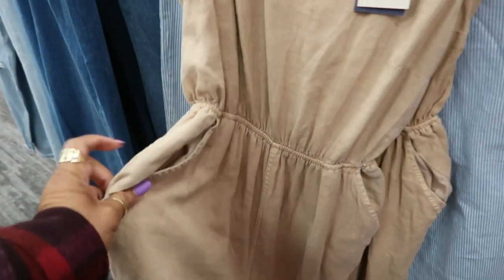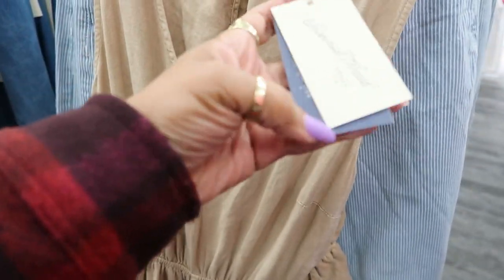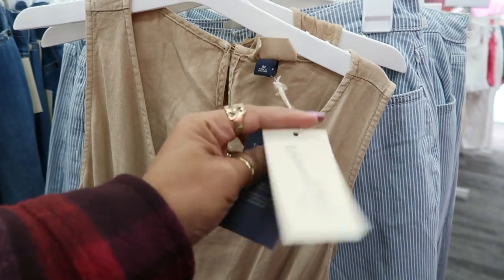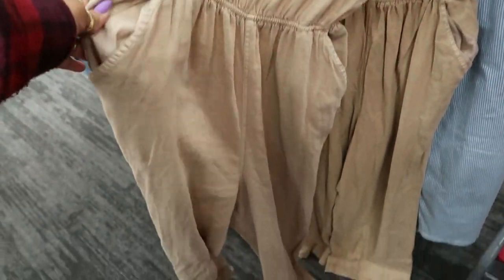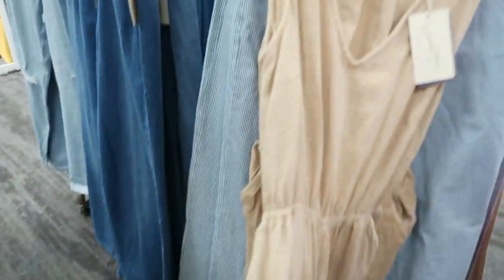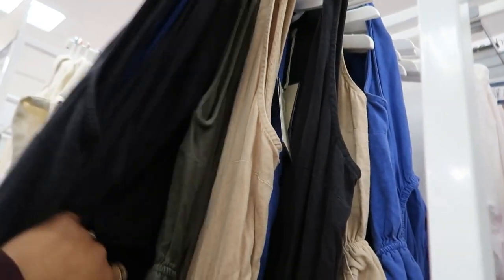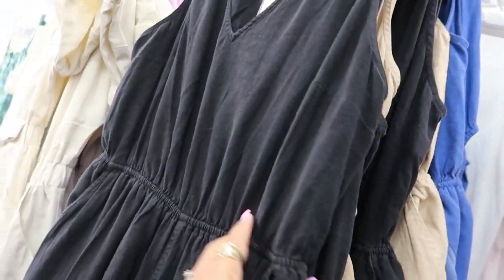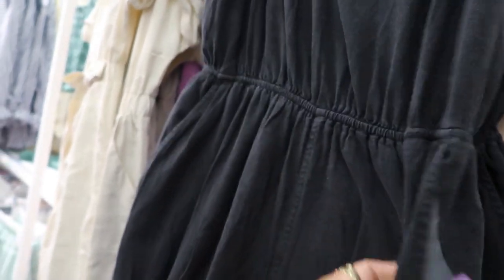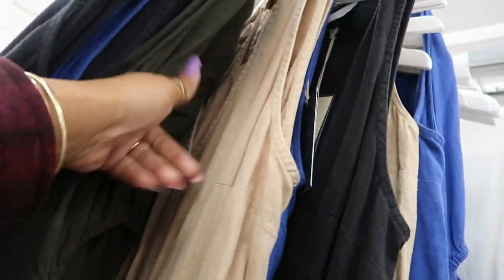I like that. These are both mediums. If I could find my size, I might consider it. $30, and it does stretch. I just pulled on it. I like that. Nope, here goes some more right here. There's green, there's tan, and then there's the black. But the black is not like a real black black. It has that washed out look, like it's been washed a couple times. Yeah, I don't like that.